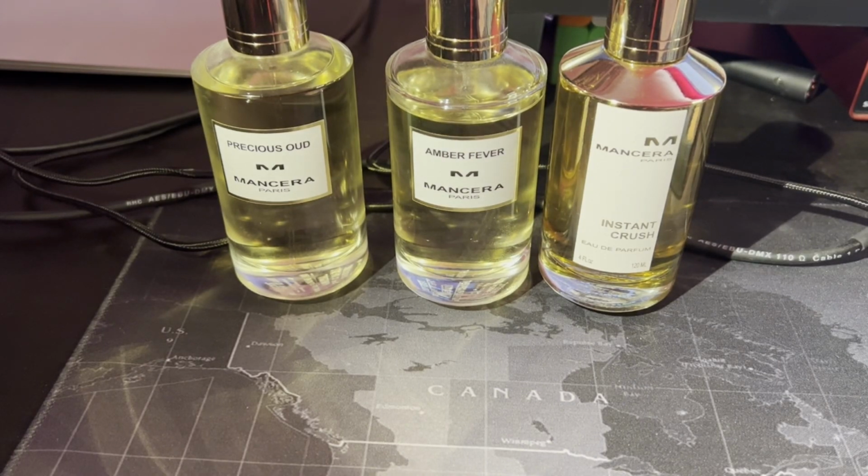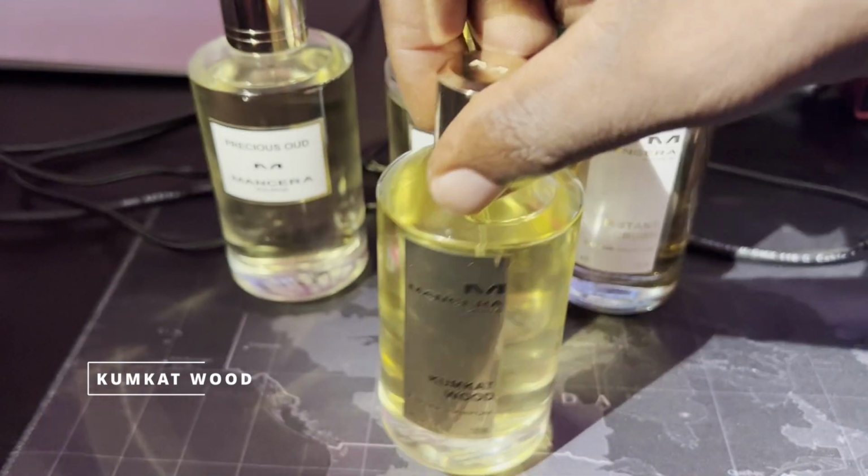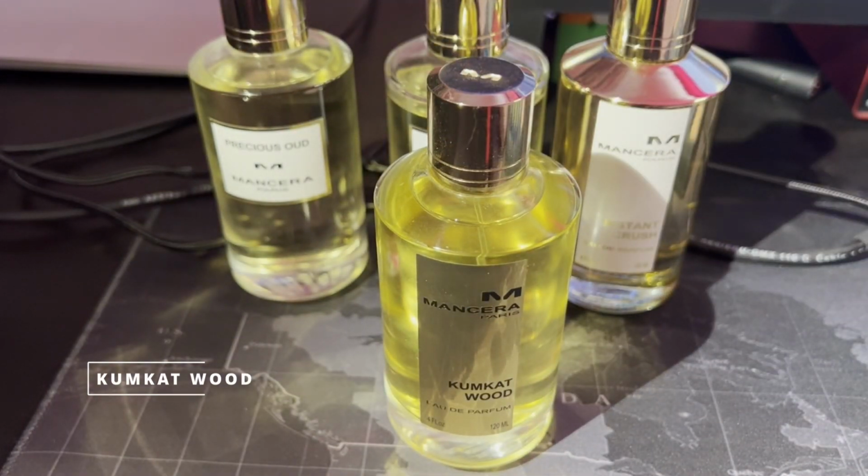Next, I have gold. No, what did I have next? Let's see, yeah, Kumquat Wood. I did a review on that one as well a couple years ago, and I really like this one. It has grapefruit, spices, bergamot, floral notes, patchouli, amber, cedar, vetiver, sandalwood, and white musk.